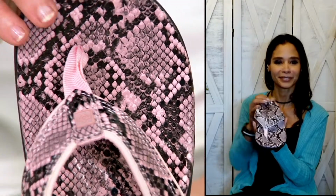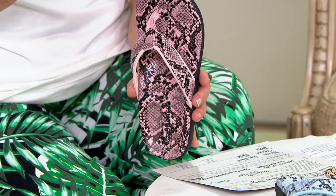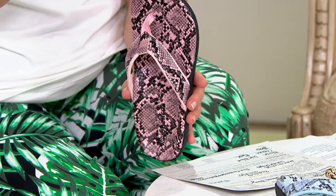And basically, you don't need to cling onto it with your toes either, Kim, like you do with rubber flip-flops, so that the sandal actually stays on your foot. This kind of just guides the sandal onto your foot and then stays comfortably between your toes. And the way that the strap area is positioned, it stays on your foot really nicely.